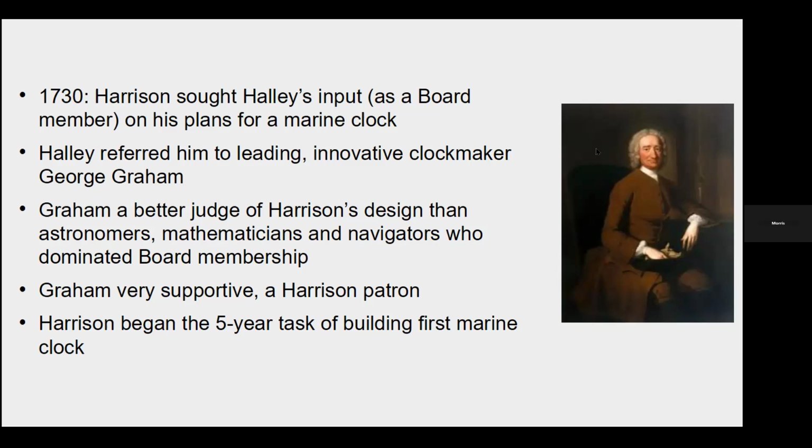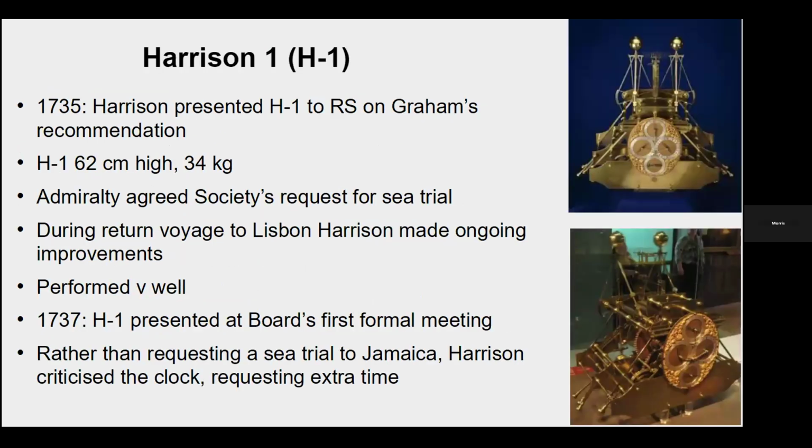He did this because Graham would be a better judge of Harrison's design than the astronomers, mathematicians, etc., who dominated board membership. Graham was very supportive and became a patron, as well as actually giving him an interest-free loan. And Harrison began his 5-year task of building the first marine clock. This was called Harrison 1, always known as H1. It still works.